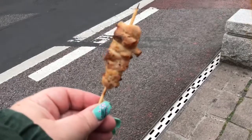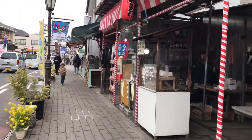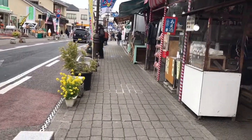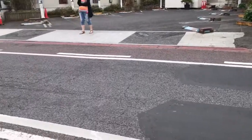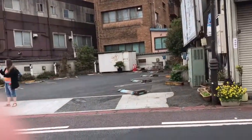Hey everybody, I got this cute chicken thigh yakitori from this cute little stand here in Narita. They have chicken hearts, gizzards, thighs, skin, you name it, all for 100 yen. It's really awesome. I love this little town, so cute. And Star's waiting for me, so I'll be back.